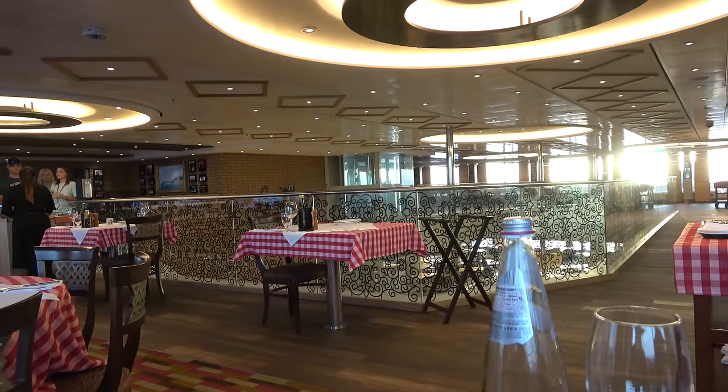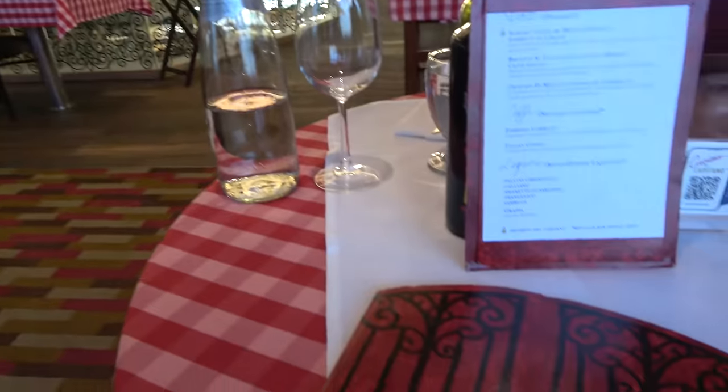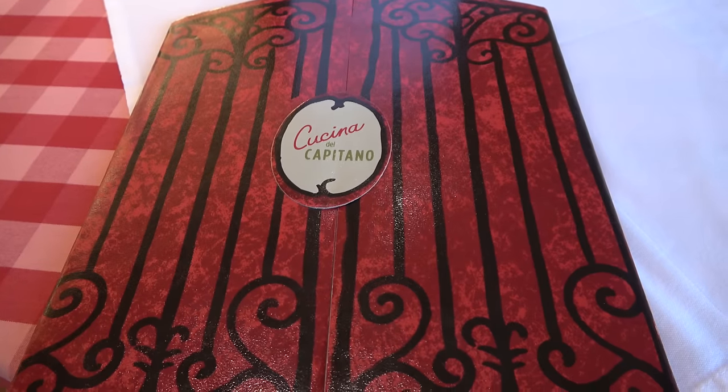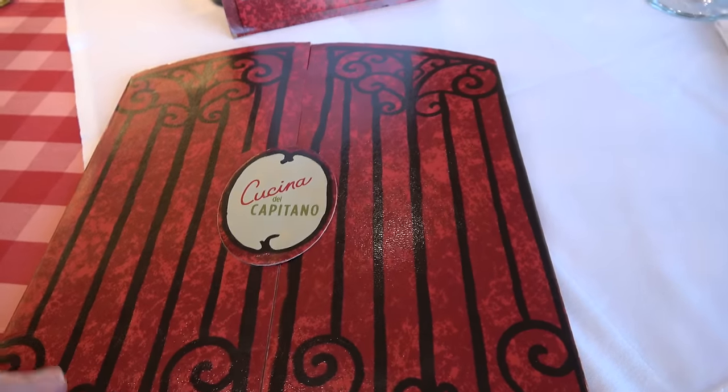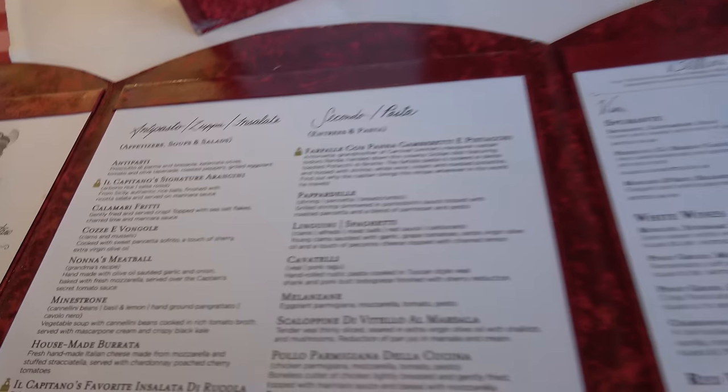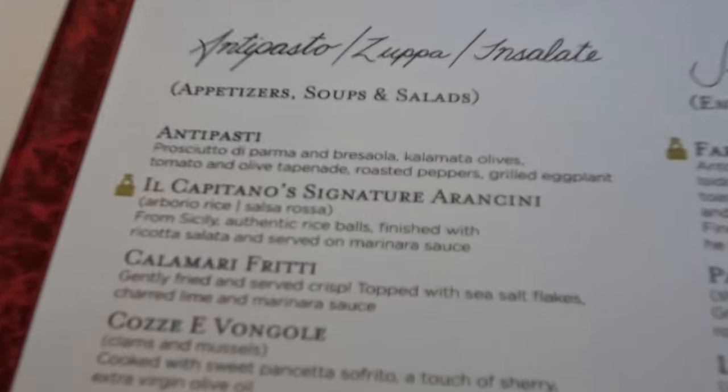We're right now on deck 10, right above the buffet, and we're gonna have a fancy dinner tonight. It's an $18 upcharge, but we've had this before. It's the Cucina del Capitano, which is the Italian dinner restaurant. Big old fancy menu they gave you, and a big menu too.